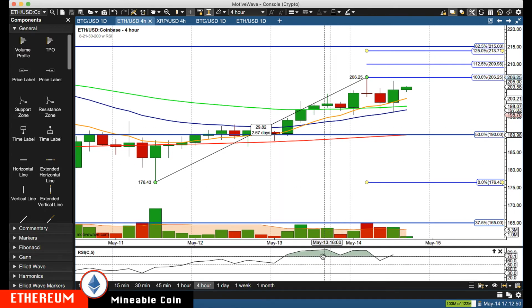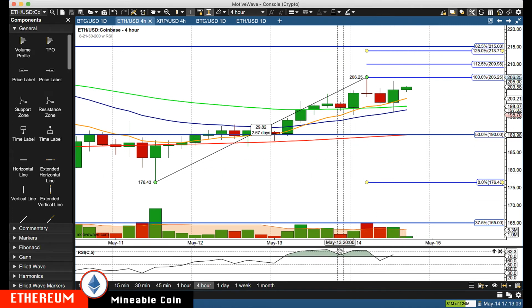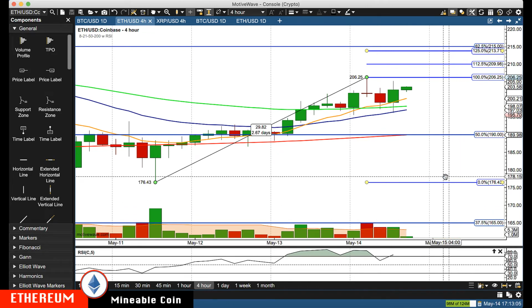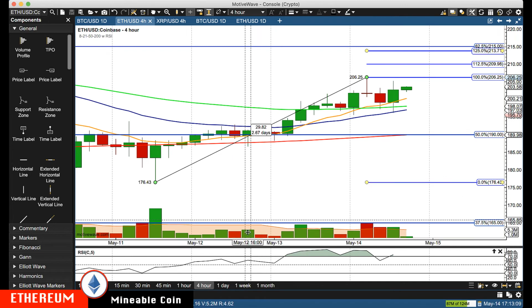Looks like we might be getting a slight divergence, so it looks like it might be running out of momentum. We had a higher high here, lower high in the RSI. Just pay attention to that because it is an overbought condition back again, and it looks like it's running out of some momentum. But remember, you can have back-to-back divergences easily, especially on these bullish moves. Just take note, so if you're trading from the long side, you can always move up your stop or use some key levels to take some partial profits.